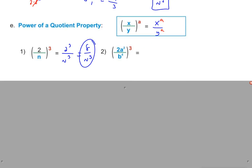So see, in this second example, what's your numerator? A 2a squared. And so what are you cubing? A 2a squared. And then on the bottom, what are you cubing? A b to the fourth. So let me not skip a step on this one. You have a 2a squared that is cubed. That's the top. And the bottom is a b to the fourth that is cubed. Does that make sense? We're cubing the top, the numerator, and we're cubing the bottom, the denominator.